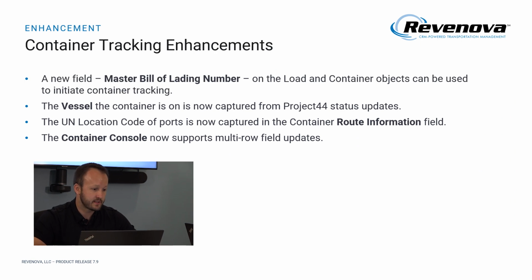The next enhancement on the list is all around container tracking enhancements. A new field called the master bill of lading number on the load and container objects can now be used to initiate container tracking. The vessel the container is on is now captured by the Project 44 status updates. The UN location code of ports is now captured on the container route information field. And lastly, the container console now supports multi-row field updates. So you can do multiple updates from that widget now.